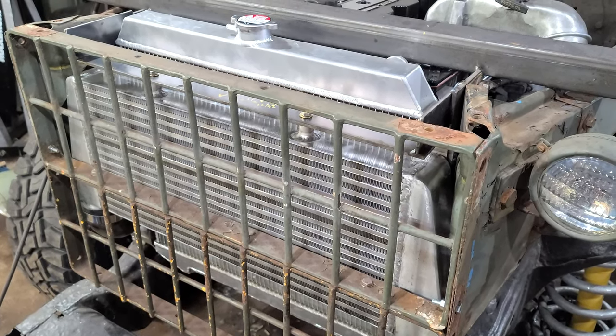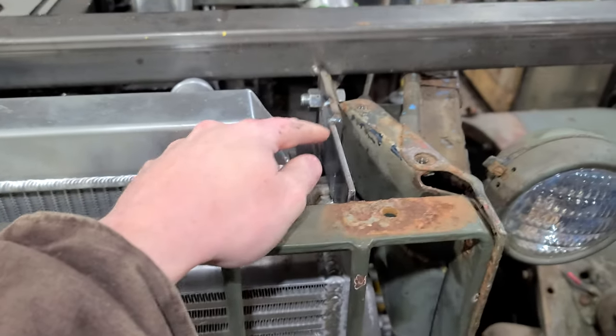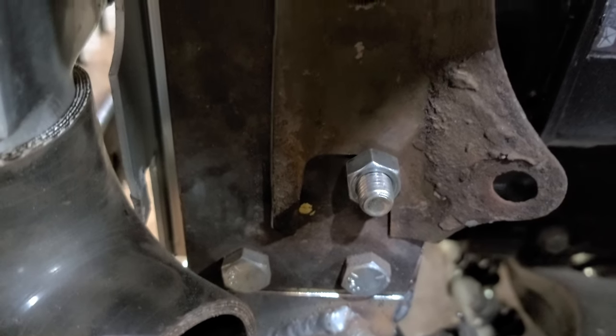Alright, so here's a bit of an overdue update. I've went ahead and made a core support bracket to mimic what the old core support used to be like, except I made it so I could remove it from the bottom here with these 2 half-inch bolts so I can take this whole front off as one clip.